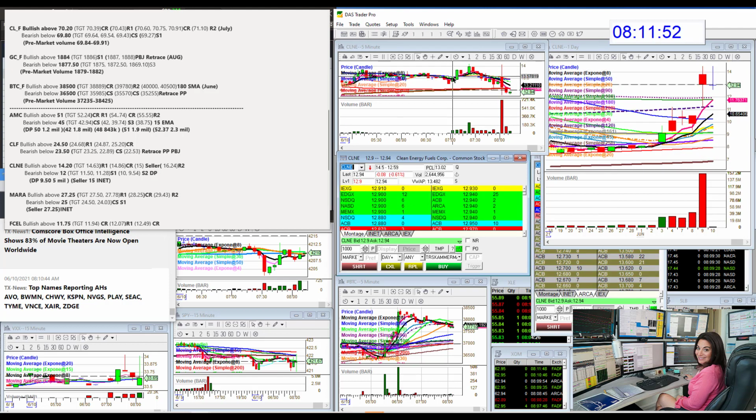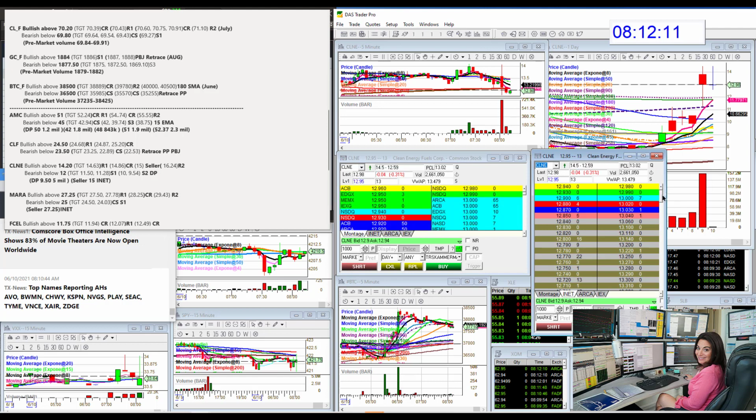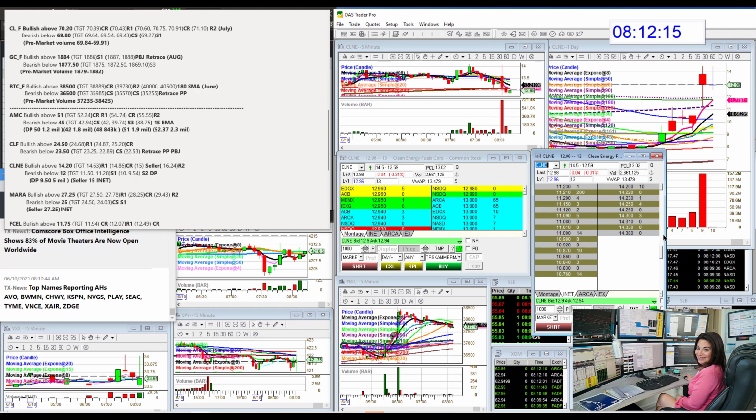Let's head on over to CLNE. CLNE loves to spike up pre-market and come back down and then crawl back up all day. That's been the pattern for this one. Bull above 14.20, bear below 12 for CLNE. Remember we had those massive dark pool prints at 9.50. I did spot a seller on the INET at 15. Let's see if he's even here. He might not be showing his face right now, because the stock moved down, but if we do go up, he'll still be there.